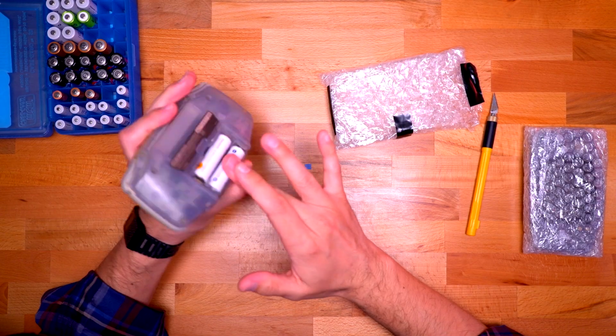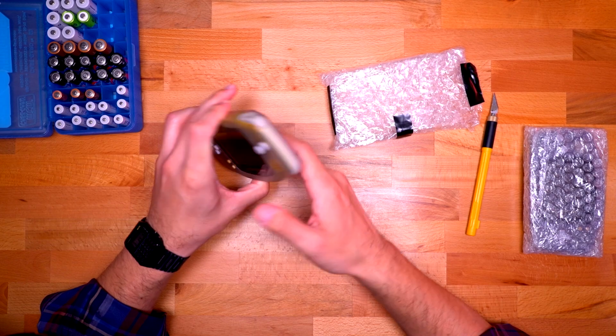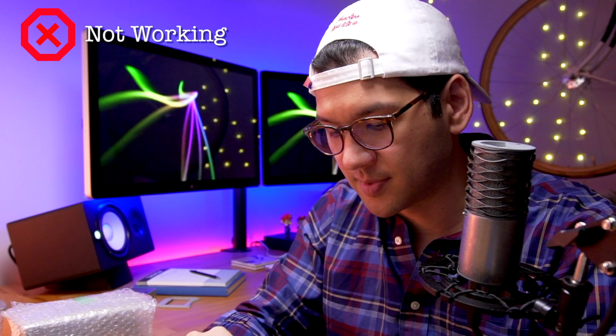Let's see if this works. So unfortunately, this does not seem to be working. All right, so unfortunately, this Game Boy Advance is dead. Not sure what it is. You can see it's also yellowing quite a bit on the indigo shell. But yeah, that's unfortunate. All right, so it looks like two consoles aren't working, two are working.